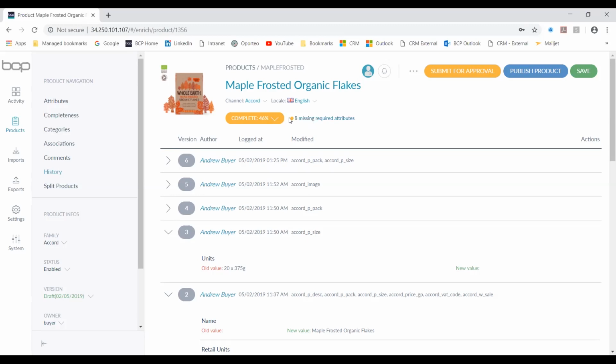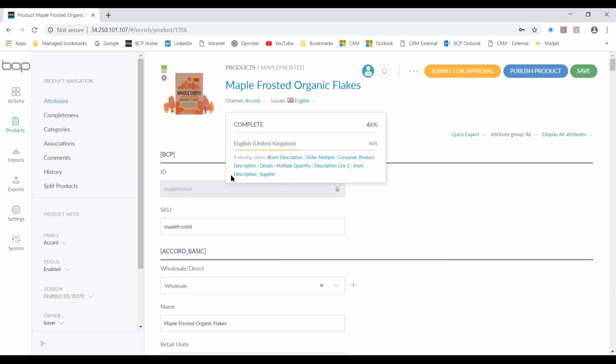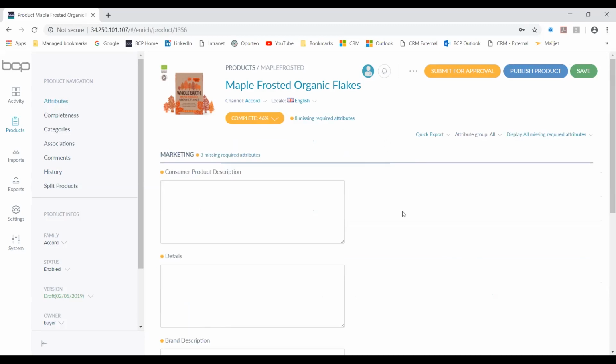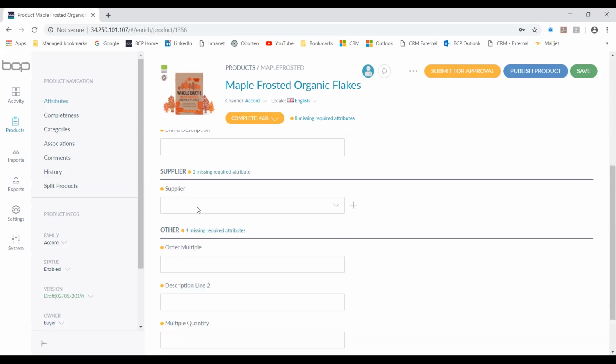So what you'll notice is that where I've not got a complete, I'll just change over to the attributes, sorry there, just to give you an alternative look. So what I can see here is that there's 8 missing attributes that are required. I've got that list of 8 from the drop down, but what I can do is if I click the alert text that's telling me that I've got missing attributes, what that's done is changed the filter to display all the missing required attributes. So effectively I'm just filtering on the items that I need to add some data for.